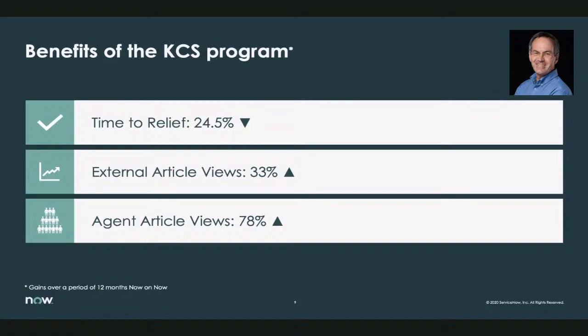Your external article views, if you're writing good content, and if you're writing this content in the language of the customer, because you're creating that content in the context as you're solving the issues, those articles are more findable. So the article views have gone up. Even promoting your agents to self-solve using knowledge instead of trying to go and figure it out by themselves in the agent assist capability, there also article views are really up 78%.